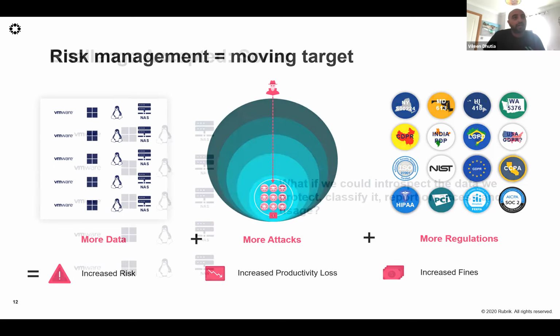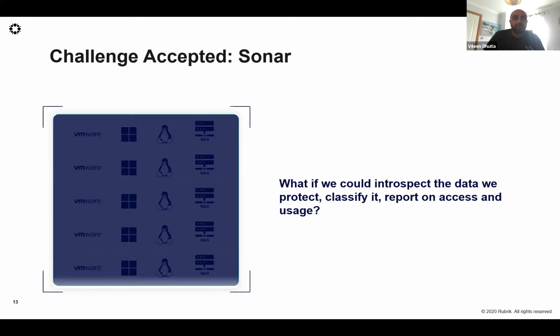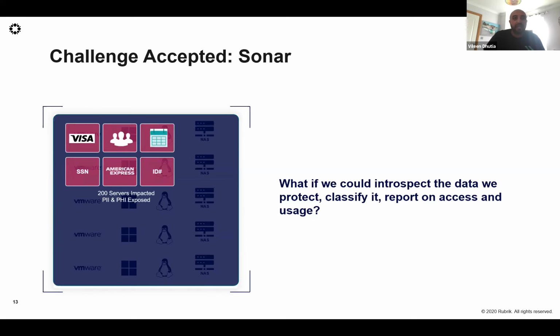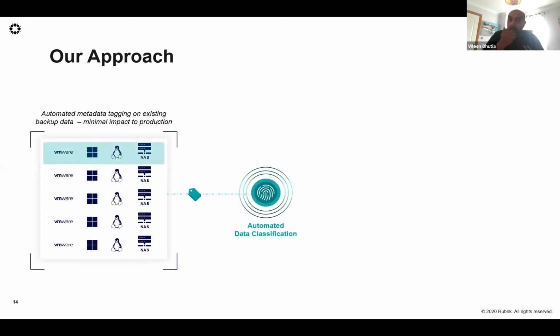So we asked the question, and our customers asked us, what if you could look at the data when we protect it, classify it, report on access and usage, but actually being able to do that at the point of backup? So effectively what Rubrik does is to be able to not just back up the data, but then being able to understand what's within the data. And let's tell you how we do that. So firstly, we have automated indexing and metadata tagging on the existing backup data. So we're indexing everything as we take a backup. But to be able to index it doesn't mean that you can search within that data. However, we recognize that when we're taking the backups, and once we've finished taking a backup, we have the ability to automatically classify that data. And there are growing data protection regulations. There are growing concerns of our customers.